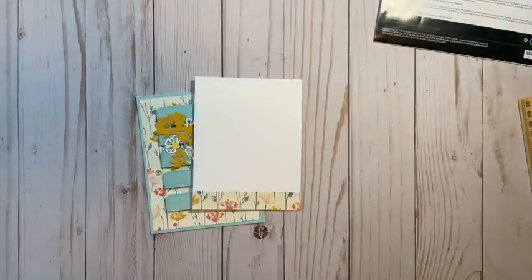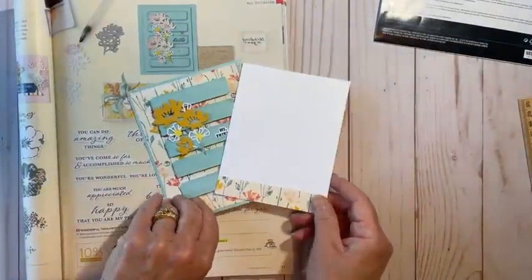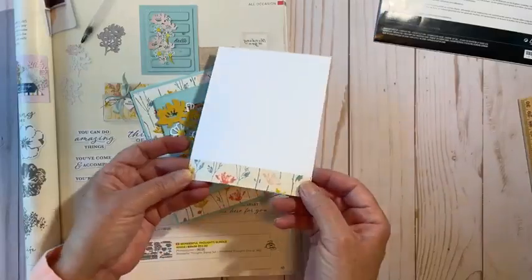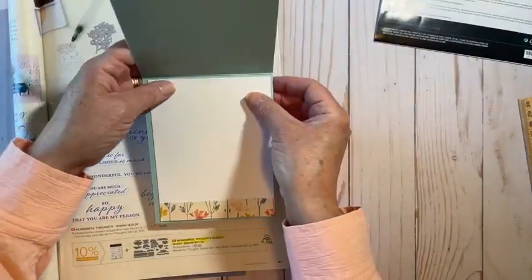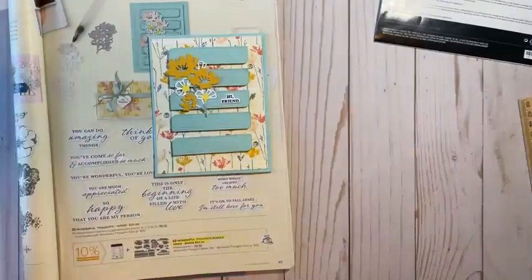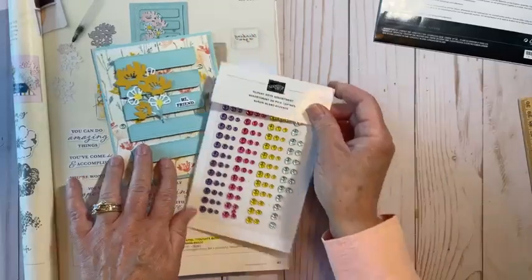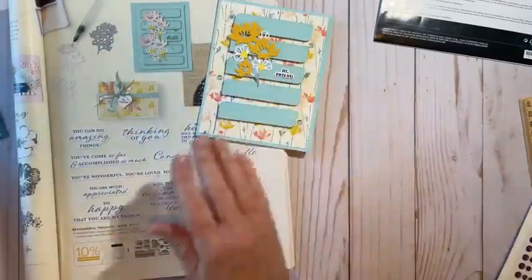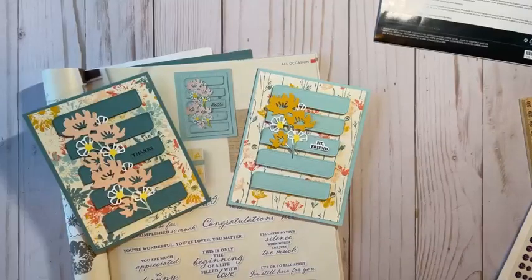So this is today's Case the Catalog card using the Wonderful Thoughts bundle that you'll find in the annual catalog. Inside panel, again, I don't adhere mine until I write on them. This is a Hi Friend card, and I use the Glossy Dots assortment. What do you think? Did I case the catalog okay? Give me your opinion. Let me know what you think.